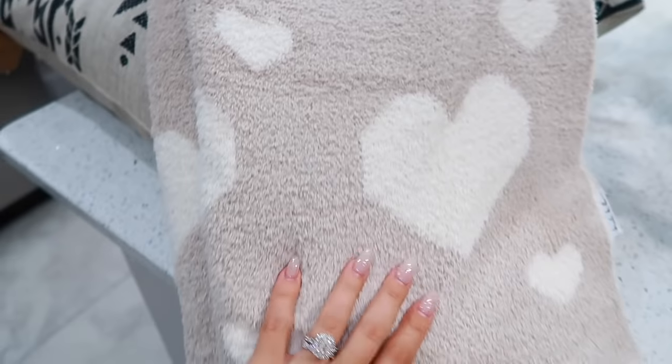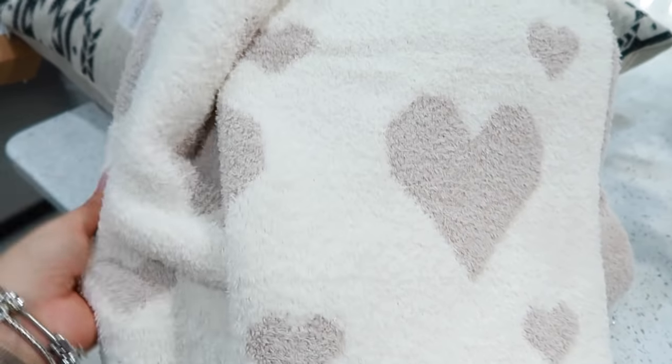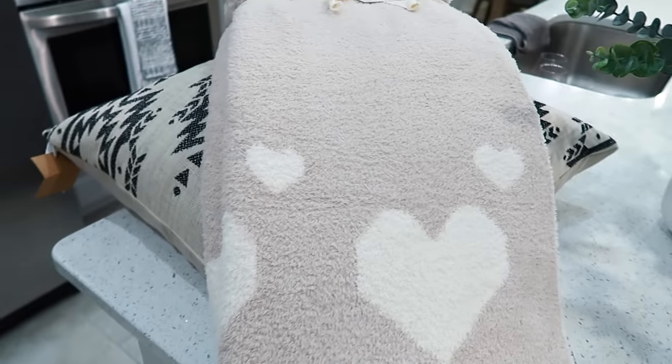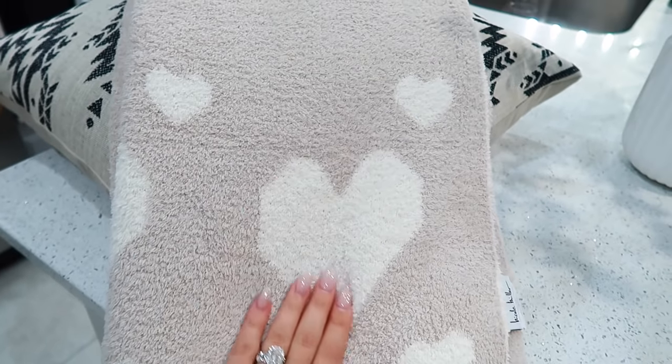But you guys, it's so good. I love that everyone's coming out with these nice soft throws instead of those scratchy, nasty ones, because I use these all the time when I'm on the couch and even sometimes if I'm laying in bed. So really nice, not super, super oversized, but for $24, absolutely, I'm adding this bad boy to my collection.